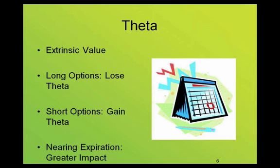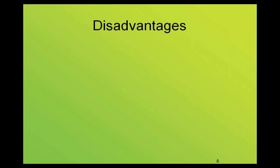And then once the option starts to get closer and closer to expiration, that theta is going to have a very large impact on the price of the option. Now, what are some of the disadvantages? Again, these are only directional bets. So if you are short the call, you're making the bet that the stock isn't going to increase in value. And if you're short the put, you're making the bet that the stock isn't going to decrease in value.